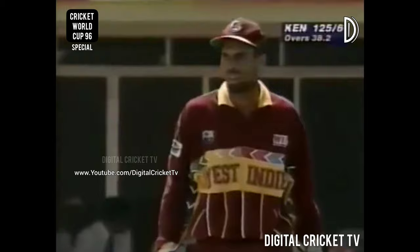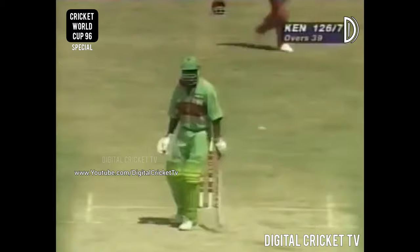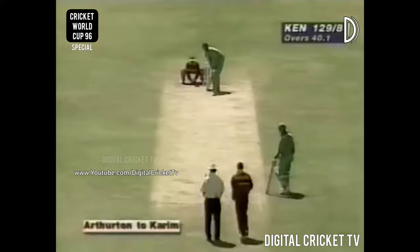Interesting. The umpire calling for the replay. Great take by Jimmy Adams. The straight one from Roger Harper. Beat him and had those bails off in a flash. And bowled. Cuffy, first ball back. That's through. And that's four more runs to Kenya.